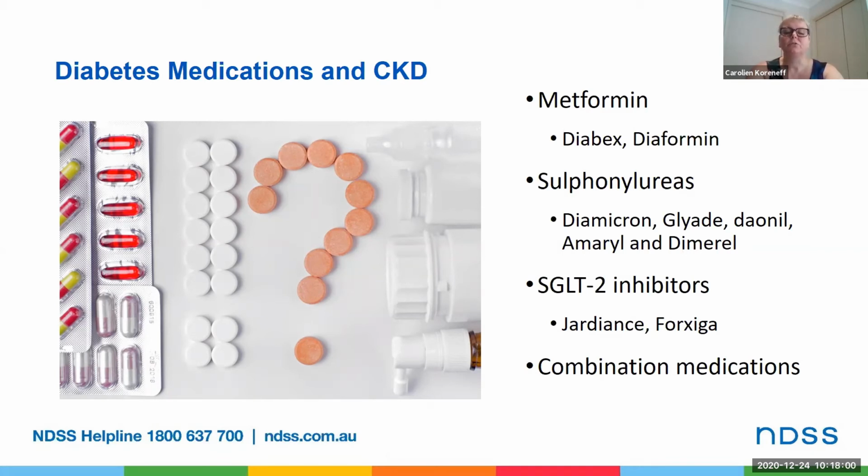Similarly, sulfonylurea medications such as Diamicron, Gliclazide, Daonil, Amaryl, Diamel, to name just a few, will also need to be reduced as their half-life is extended if your kidney function is reduced, and this can increase your risk of hypoglycemia, low blood glucose levels, as these sulfonylurea medications stimulate the pancreas to produce more insulin. So if they're in your body for longer, you get more insulin in your body as well.